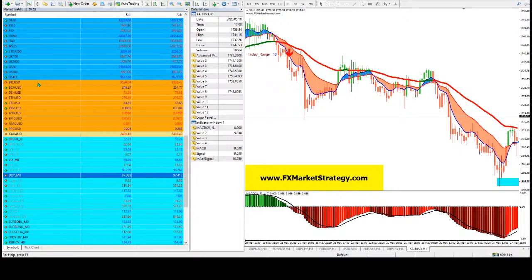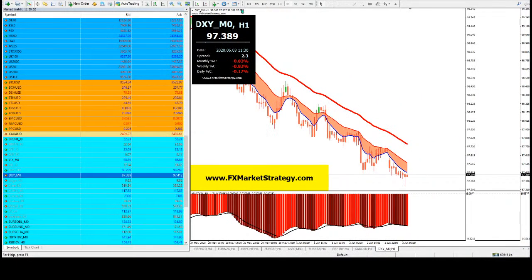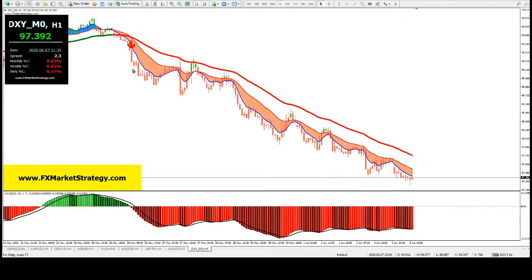Anyway, if you open this one, the dollar has crashed so badly. You can see this beautiful sell of the dollar continuously going down, very steady, and you can see they come just to the trend line, do a correction, then come back. There was no buy signal. It's beautiful.